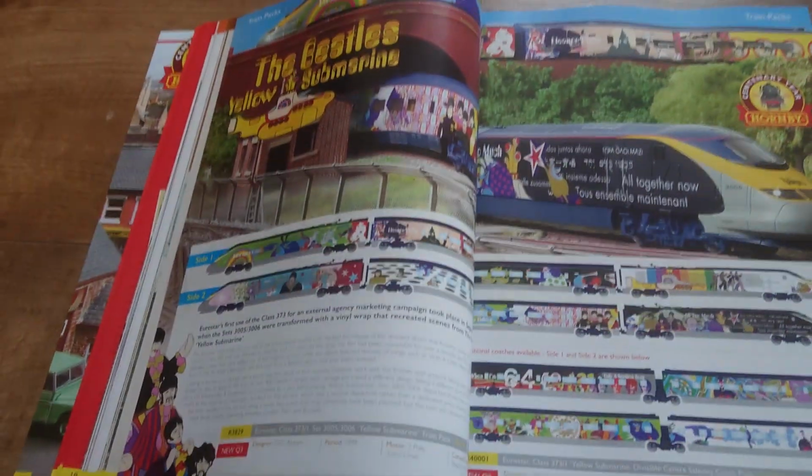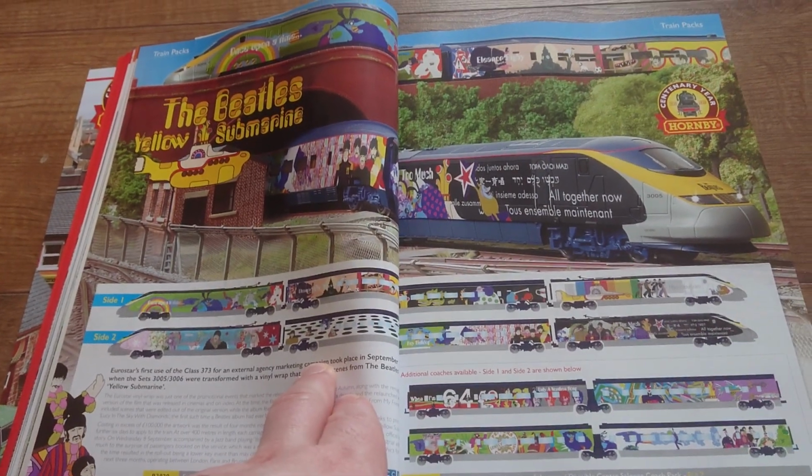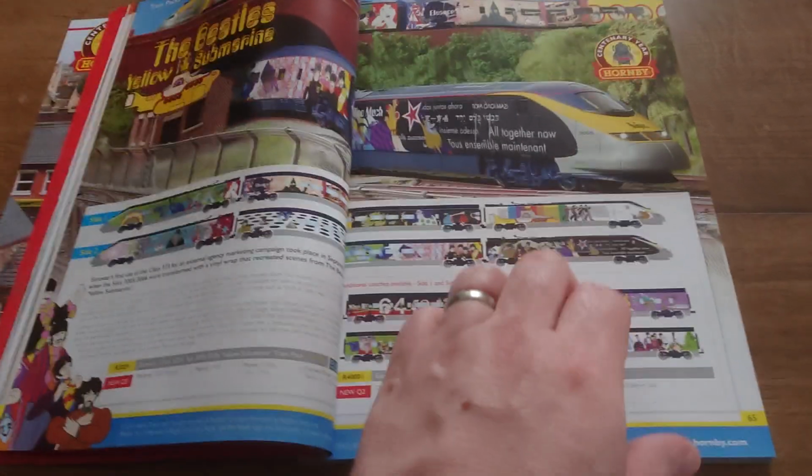Wow, I didn't know they were doing that. Oh, right. So they've got it in the pack as well. So you don't have to have it in the set. You can have it in the pack. I mean, yeah, it appeals to the collector. I don't think I'll be getting it, though.